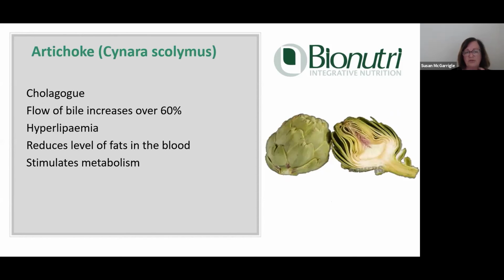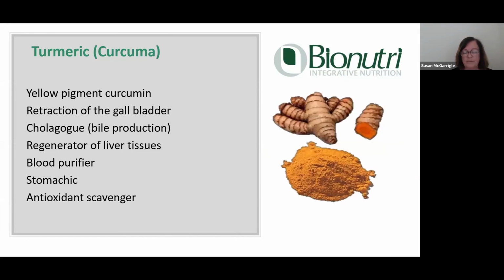And artichoke, which is a cholagogue again, helps the flow of bile, helps against fats, and stimulates the metabolism. And also turmeric, which helps with retraction of the gallbladder and bile production, helps to regenerate liver tissues. We all know it's anti-inflammatory, helps digestion, it's a blood purifier and an antioxidant scavenger.